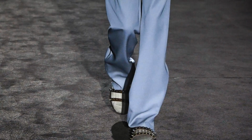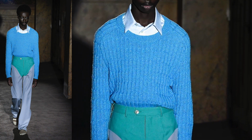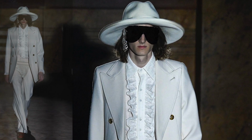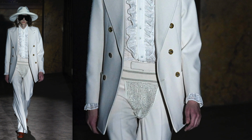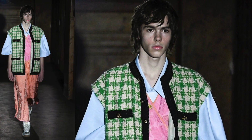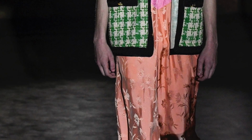This next one, he's wearing sandals with spikes on it. These trousers don't have like an outer underwear, but you can see the color blocking kind of resembles that. This is like an all-white look with, I think, single-breasted ruffled shirt. You can see that like outer underwear treatment again. This is like a large houndstooth vest, and then looks like silk pants.